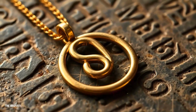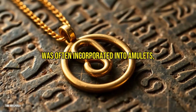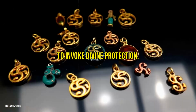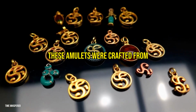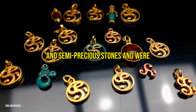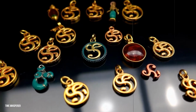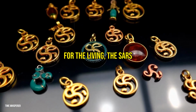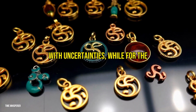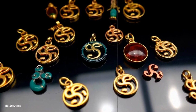This simple yet profound design was often incorporated into amulets, small charms worn by individuals to invoke divine protection. These amulets were crafted from various materials including gold, faience, and semi-precious stones, and were worn by both the living and the deceased. For the living, the Sa symbol offered a sense of safety in a world filled with uncertainties, while for the dead, it ensured protection on their journey through the afterlife.